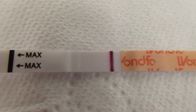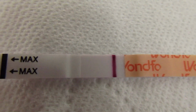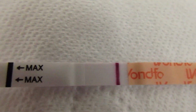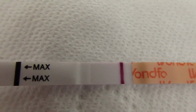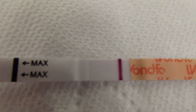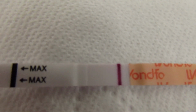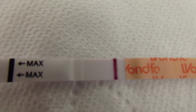Alright, so I just took a look. I don't see anything. The test itself is still kind of streaky, like it's still trying to process. I don't know if you can see it on camera, but in person I see two more little pink streaks towards the top that haven't finished developing yet. But I don't see anything in the test area line.